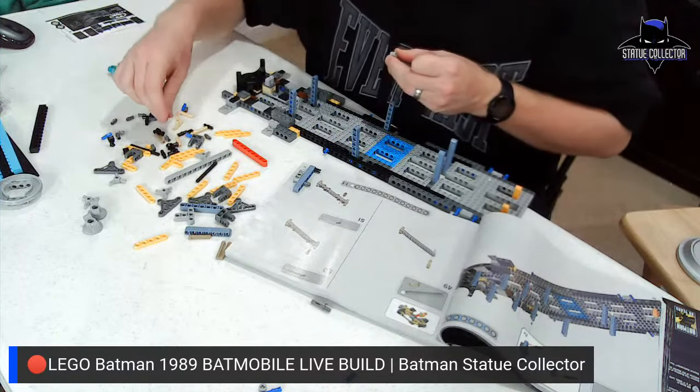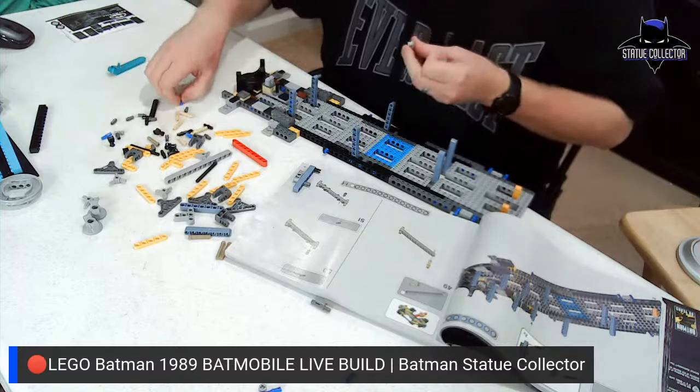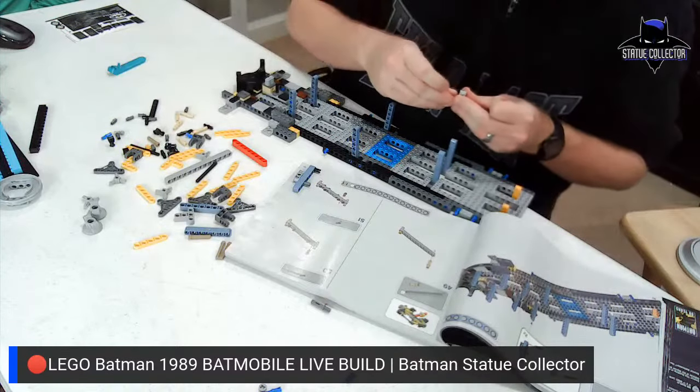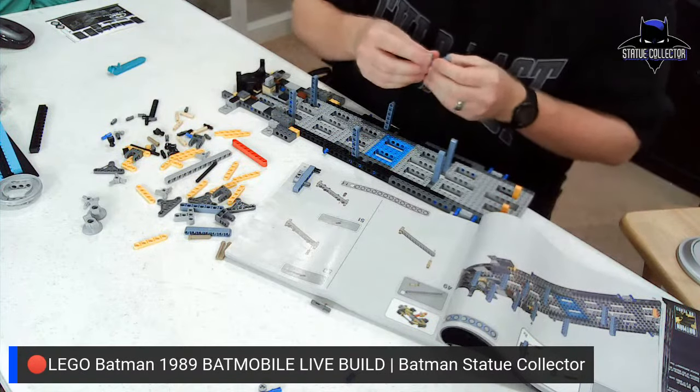Dami asks, can you show us the Millennium Falcon? No. No, we sold that a long time ago. We did. I bought that, actually. Yep, we did.